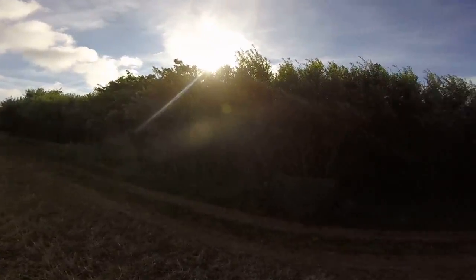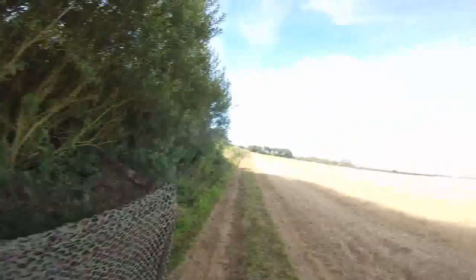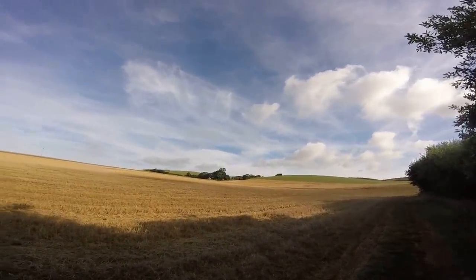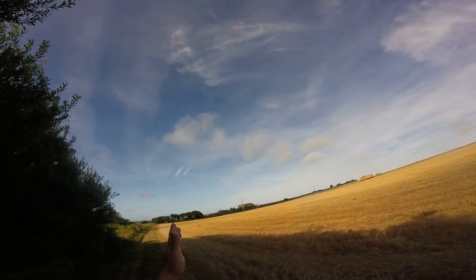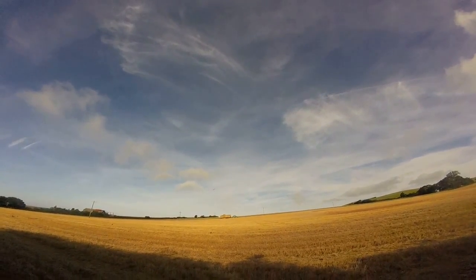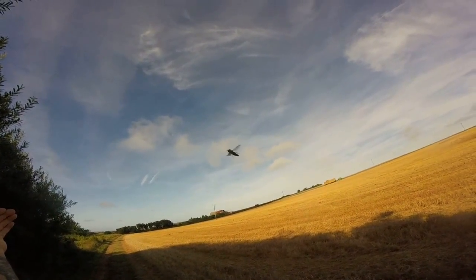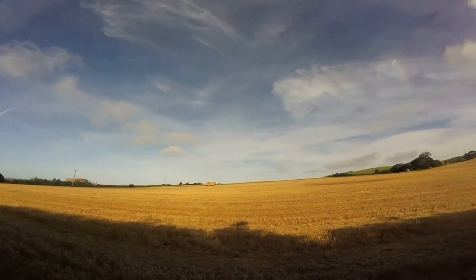Taz in the hide there, he's all set. He's been running around the field chasing a hare, which he had no chance of catching, but there we go, he's giving him a bit of a run. So I shall give it a few hours, because once that sun does turn up, there we go, look, pigeon coming straight in. Yeah, that's a good sign. Once that sun turns up, it's going to be coming round from the left, and we'll just have to see how it goes.